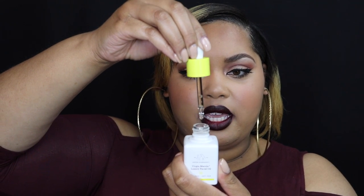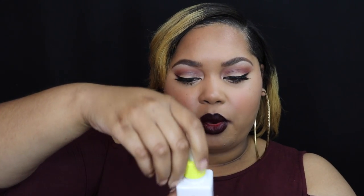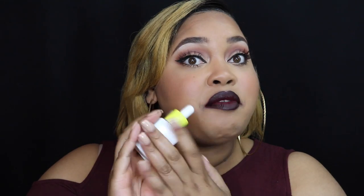It comes with the dropper, and you're able to drop the oil and apply this to your face, neck, chest, hands, or any place where you need increased hydration. So I really have been loving this. Every time I go on Sephora, I put some on the back of my hand, and my hand always feels really soft there. So I know that I'm going to be loving this.